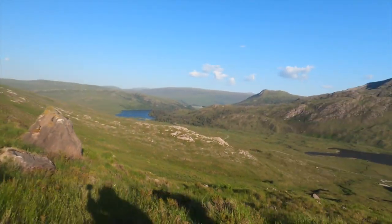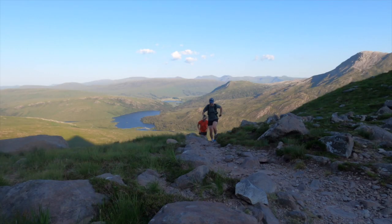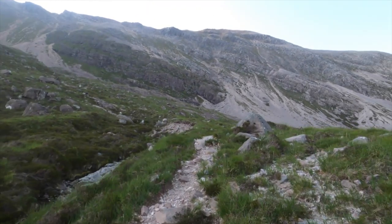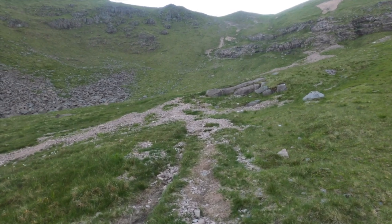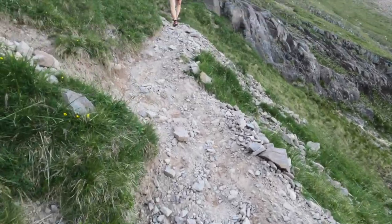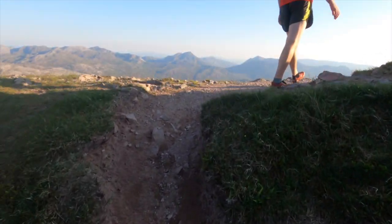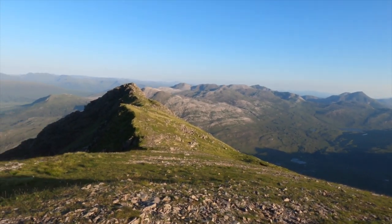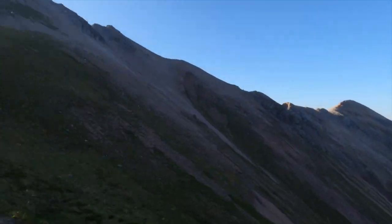We started our route from the car park next to this plantation, and the path climbs pretty much straight away out of the car park. It's a good hill path and you get great views back down into Glen Torridon. Once you get into the corrie, the path starts to become quite steep and you get quite a lot of loose material. But once you get through that bit of a slog, you get up and get first amazing views down into Glen Torridon. From here, it's a steep, rocky path up to the main ridge.